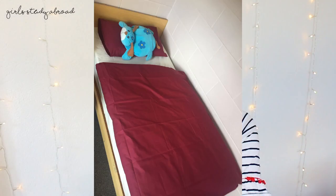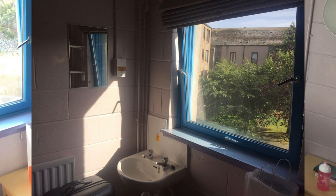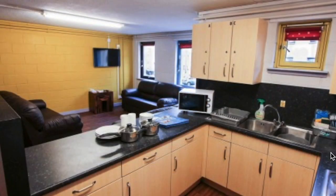Minimum, you had a bed, a bedside table, a chair, a table, a wardrobe, a shelf, and a sink, which was good. So you could brush your teeth in your own room, but then obviously you would share your bathroom, your shower, and all of that with the 7 other girls, which was fine as well, because we had 3 toilets, 2 showers, and 1 bathtub. So that was all great.